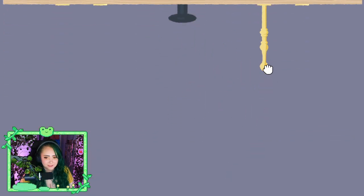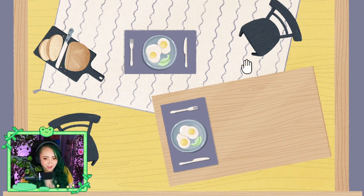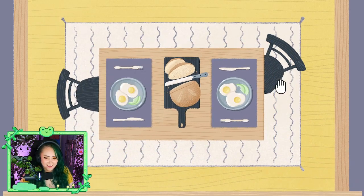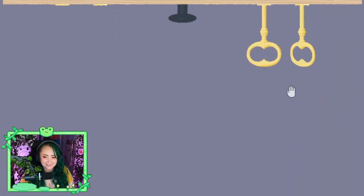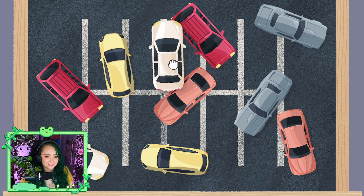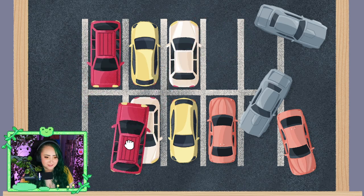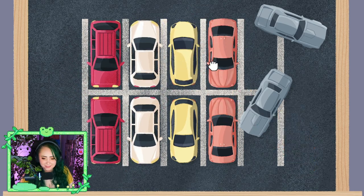Alright, so we got some keys. Oh, that's fun. Oh, how fun. Oh, I like this. Cute. Okay. Get parked cars. I'm your dance pants, guys. We'll get you parked. I assume we're supposed to pair them up. So let's pair them up.